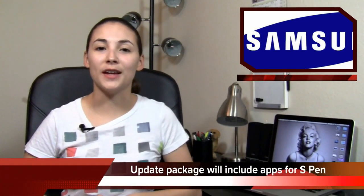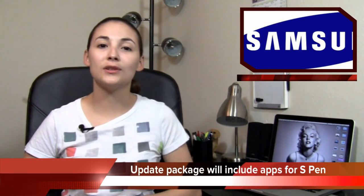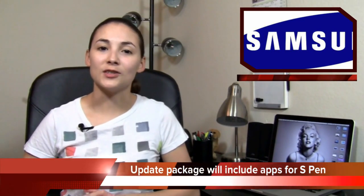Samsung has also let us know that the Galaxy Note will be receiving its version of Ice Cream Sandwich sometime in the second quarter of this year. This update will actually be part of a premium suite that will also include other apps and features that are specially made for the Galaxy Note's S Pen.